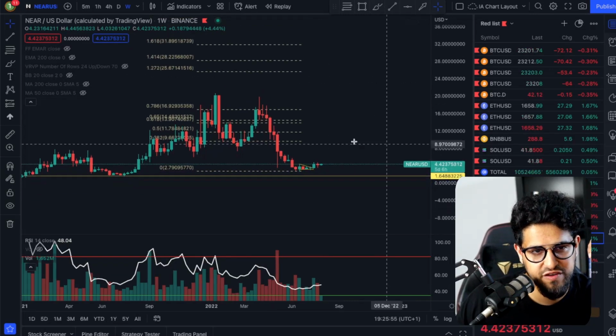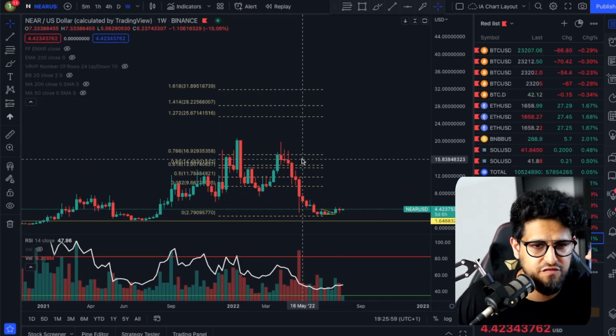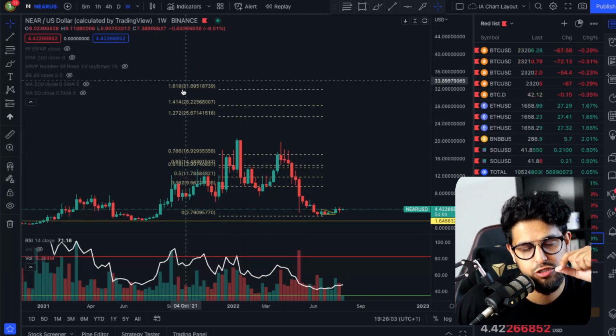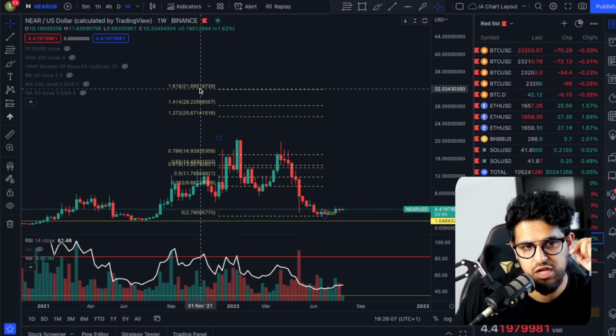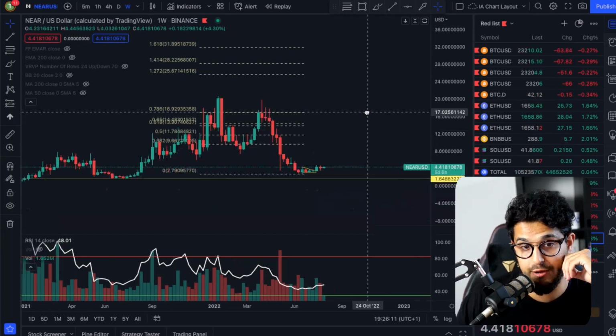And then if you look at the Fibonacci retracements, which is really saying, why can't Near Protocol really go on and push on from strength to strength? The wider market grows. There is no reason why Near Protocol, just conservatively here, couldn't get to $31, which is a comfortable 6 to 7x here as a return on Near Protocol.